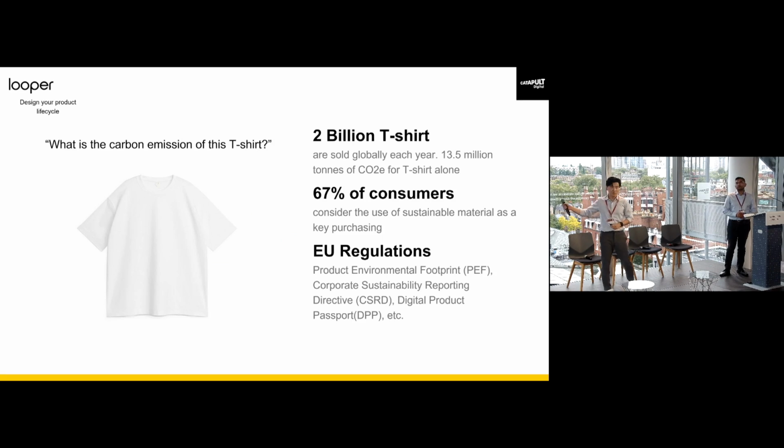First, let's take an example of a t-shirt. From the media, the market, the clients, and the government, many people are asking this question: how much carbon comes out of this t-shirt? I'd like all of us to think about why this information is important. Here is some background. 2 billion t-shirts are sold globally every year, and that's equivalent to around 13.5 tons of carbon emission. And that's only for t-shirts.